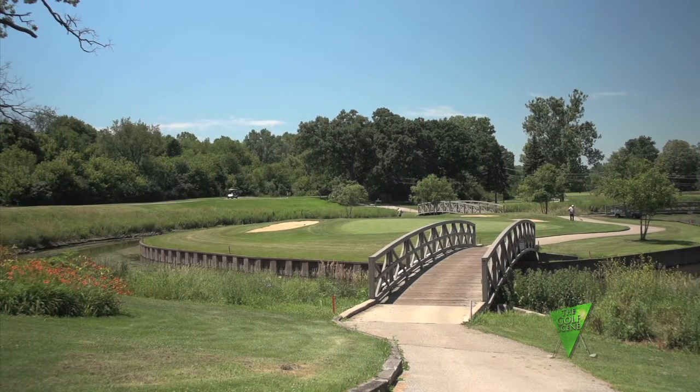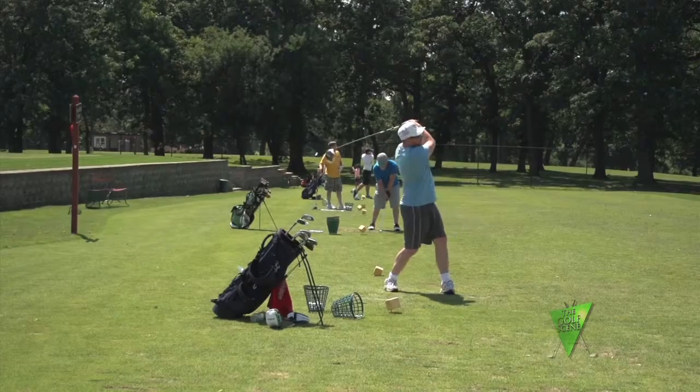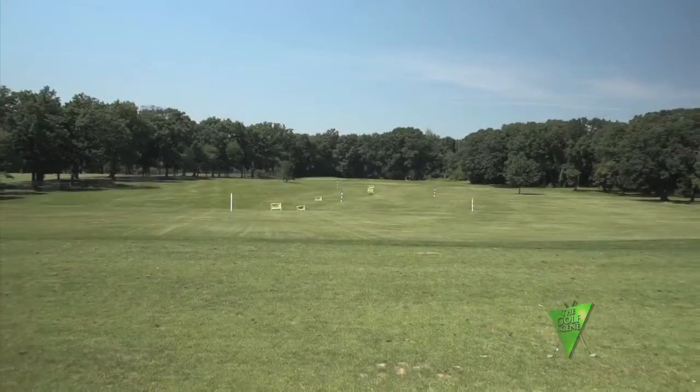One of the goals of this project is to take the existing practice facilities and improve them, make them better, not only for the practice range, but for chipping greens and putting greens that can be part of the golf education and programming that will go on here.